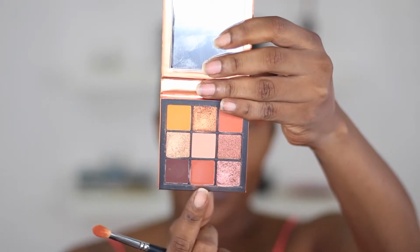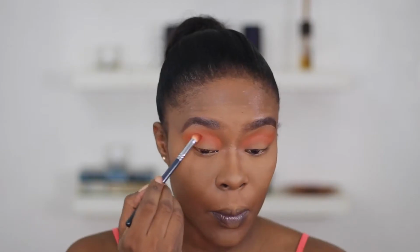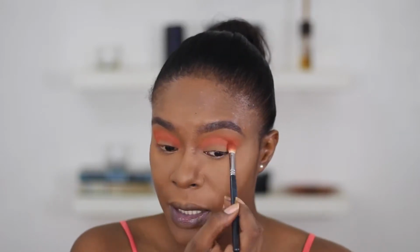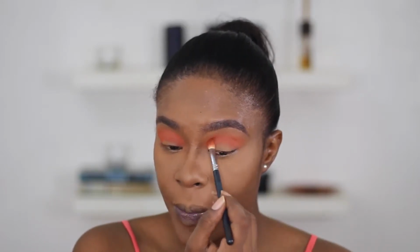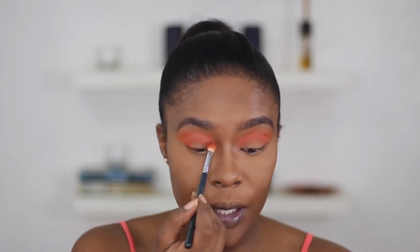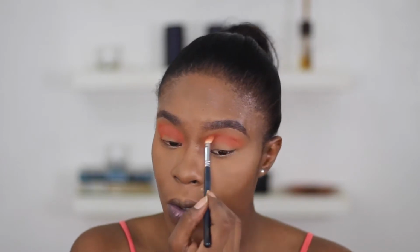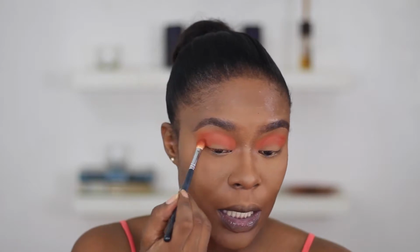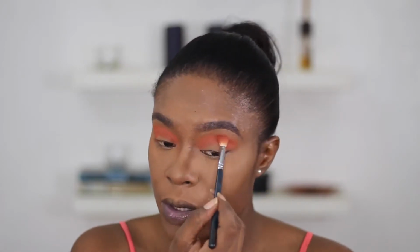I'm going to intensify my crease with this shade right here. One of the things I really like is that the matte shades are very powdery and so easy to blend. You guys won't even understand. You have to do little or nothing just to blend these colors out. So that makes it really, really nice.